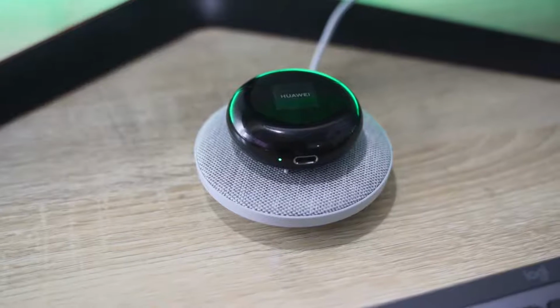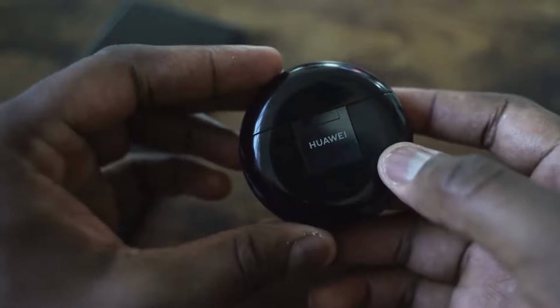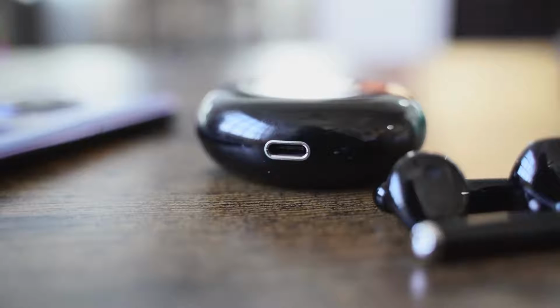Now, the case comes with wireless charging built in. I do have about 20 or so hours on the case and about 5 hours listening with them. It's got the brand new Kirin A1 chip, so connectivity is seamless. That's something you see with all 3. They'll have seamless connectivity to devices.